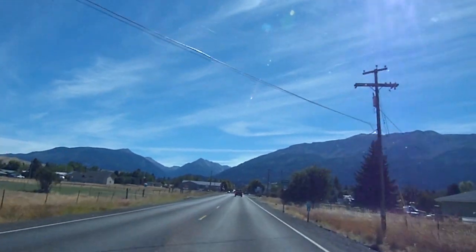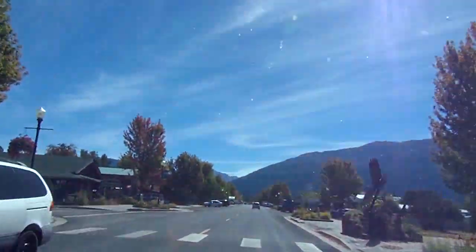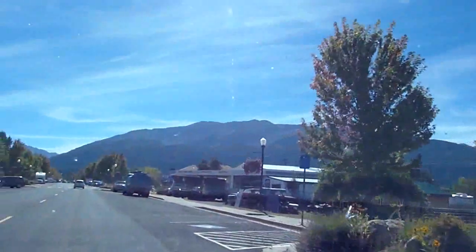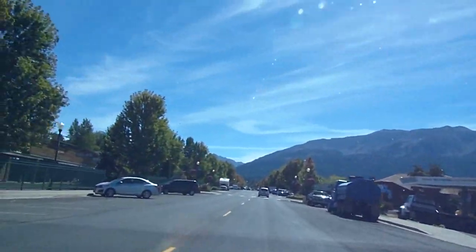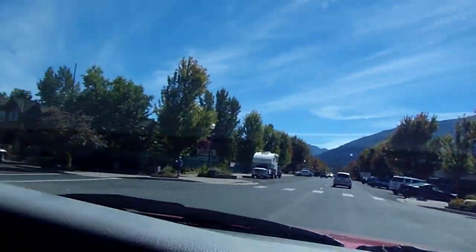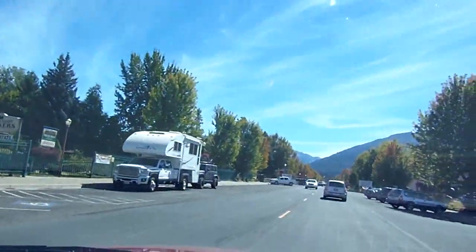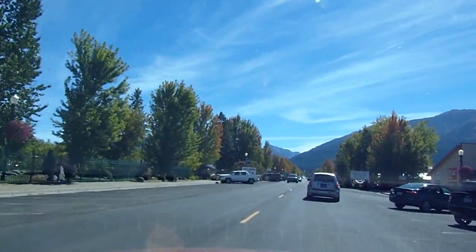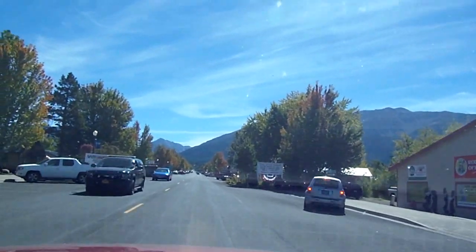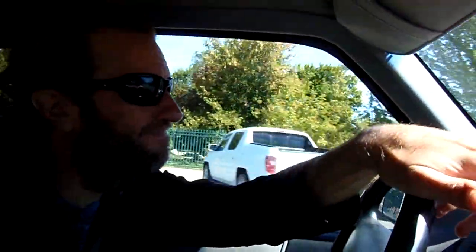We are entering Joseph. Pretty cool little town. Lots of trees and interesting statues and things. Lots of wooden buildings. Definitely has that country town kind of vibe, that's for sure. All right, I'm gonna make a stop here, grab a couple of things, and then keep on driving out to Wallowa Lake, which is where things should get really amazing.